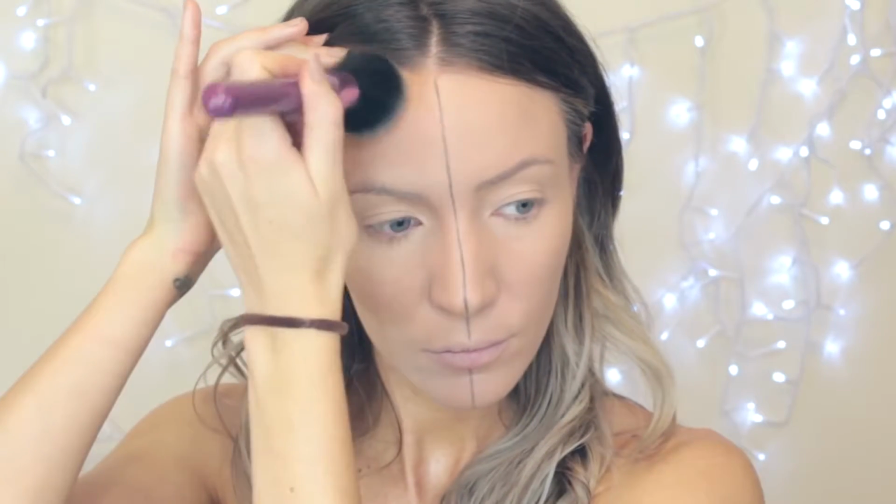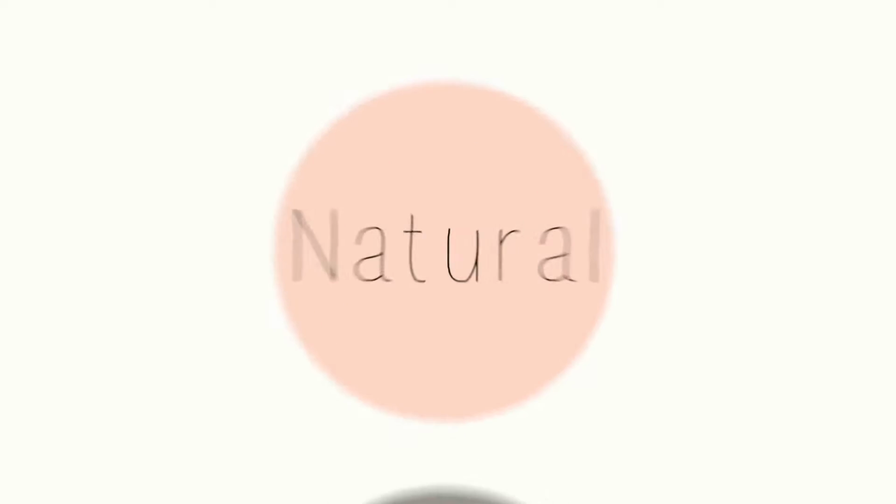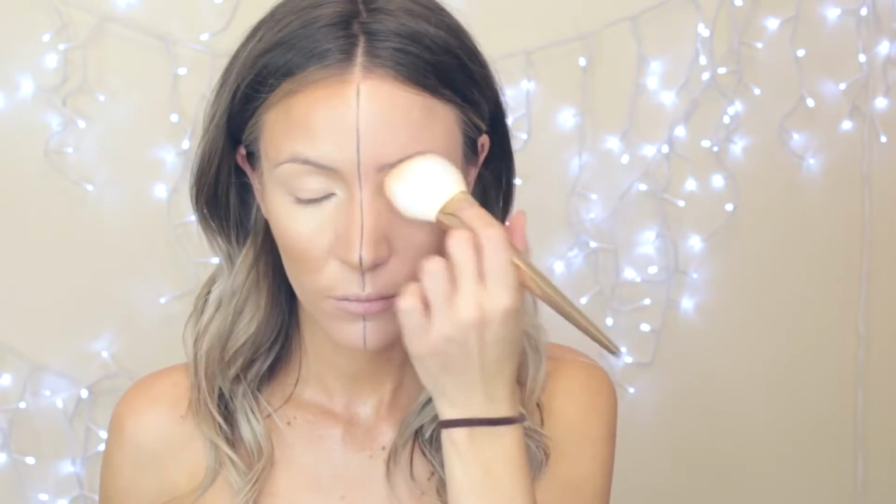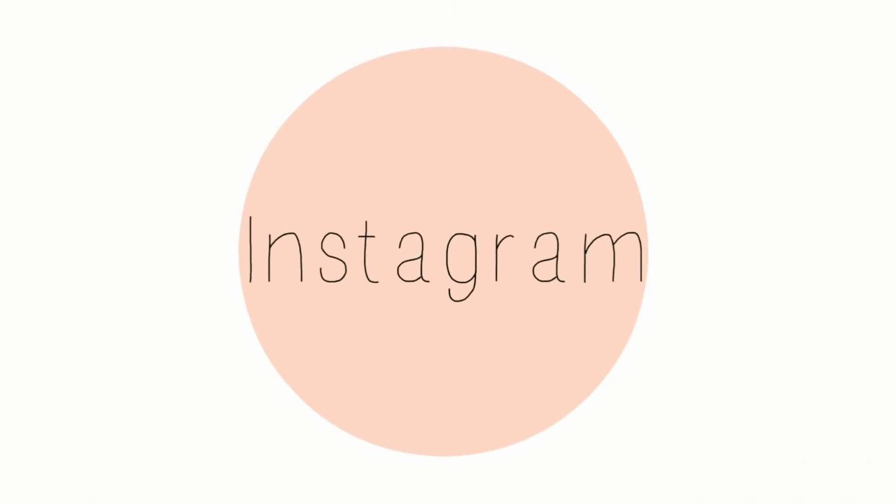I'm just using a translucent powder to go over the top of everything and make sure everything is set in place and there is no shine where I don't want the shine to be. On the natural side, however, I'm going in with a slightly tinted powder just to give a little bit of extra coverage, but also to make sure everything is set in place and it's not going to move throughout the day.